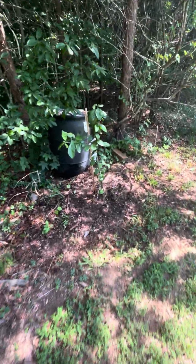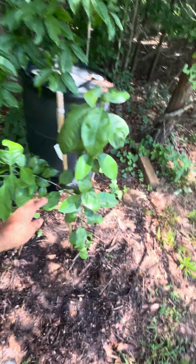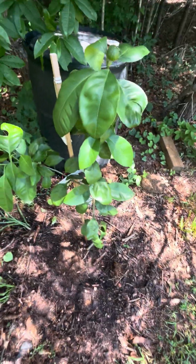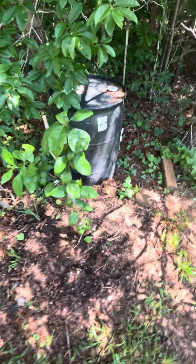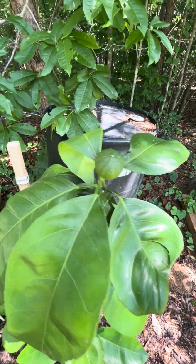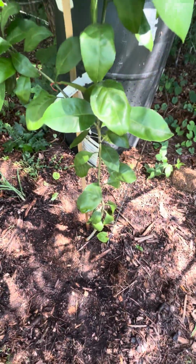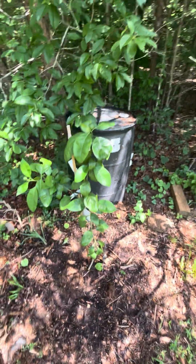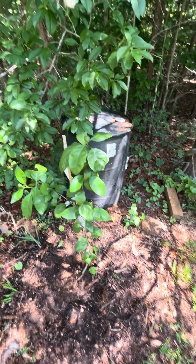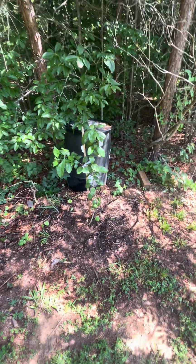Here is, I think it's the Thomasville maybe. Nope, Brown Select. So here's the Brown Select. It has a couple of fruit on it. One there and one there. And I think I just put that one out here this year. I did just put this out here a few months ago as well. And it's doing well.